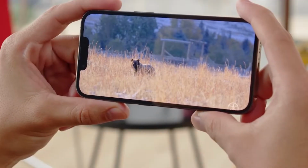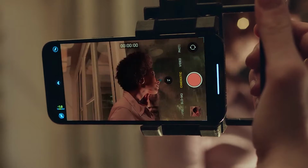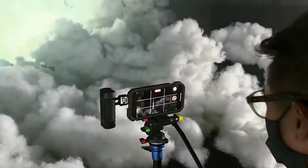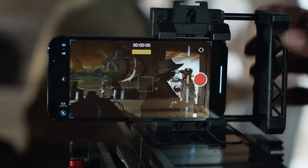Let's find out in this video from Top Tier Tech, where we'll be comparing the iPhone 13 to the Samsung S21, in which we take a closer look at everything from specs and features to pricing and design.